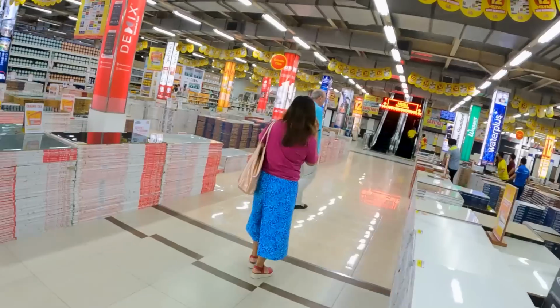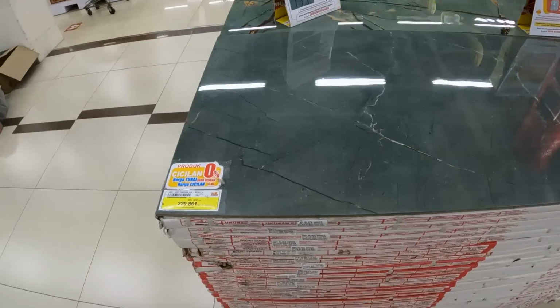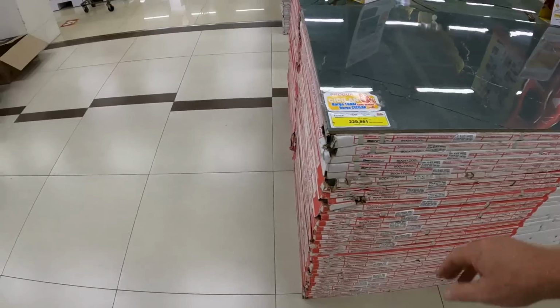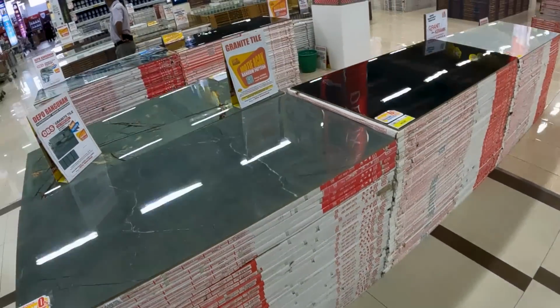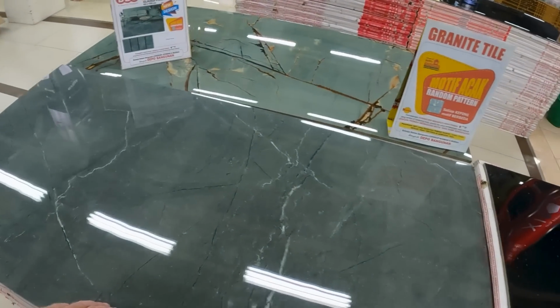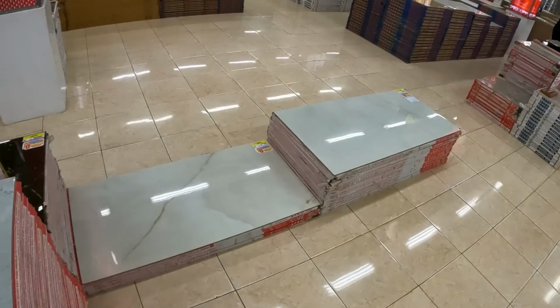And then you can get the real big ones like this, and they're 600 by 1200. They're great for a little bench top. Yeah, nice and sturdy. And that is 30 bucks for a box of, how many's in a box? Maybe just 2, I think. Yeah, I think it's just a box of 2. So it's $15 per sheet. That looks really nice. Actually, that gives me some ideas for my kitchen because it's pretty strong and it looks nice. It's durable, and it's a lot easier to move.